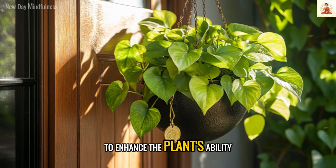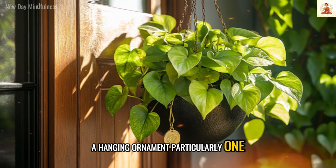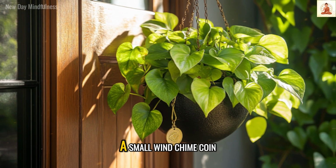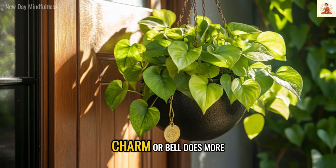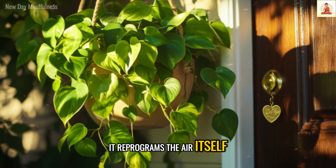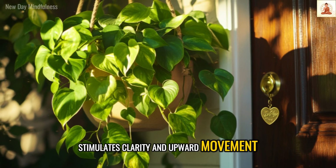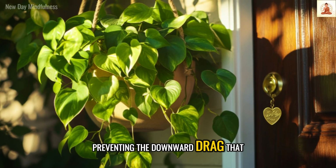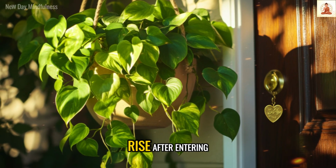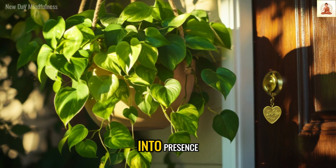To enhance the plant's ability to guide energy, a hanging ornament, particularly one made of brass or another reflective metal, can be added near the base of the plant. A small wind chime, coin charm, or bell does more than catch the breeze. It reprograms the air itself. Metal in the five-element system stimulates clarity and upward movement, preventing the downward drag that sometimes afflicts hanging plants. The sound reminds qi to rise after entering. A call upward, into purpose, into presence.